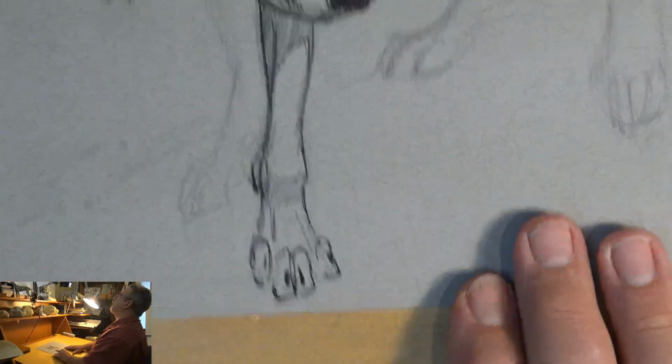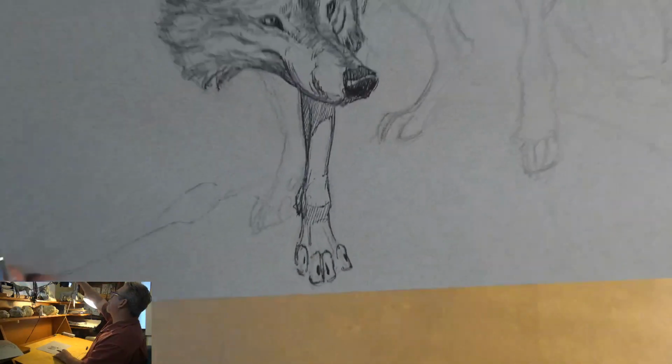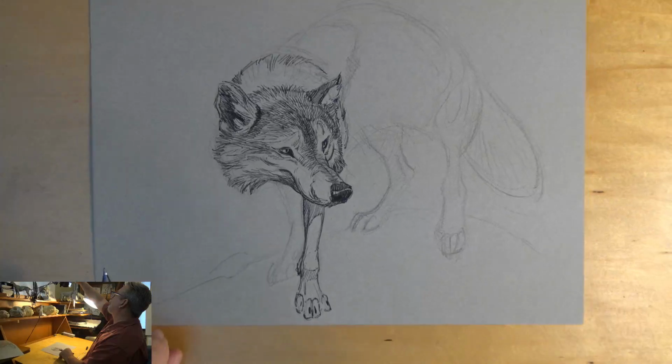I'm drawing down here. Sorry, I've been drawing in the wrong place. Let me pull out a little bit. That's what happens when you zoom in so much.